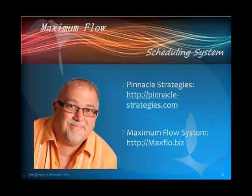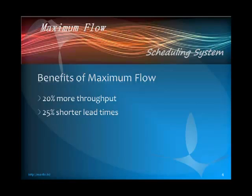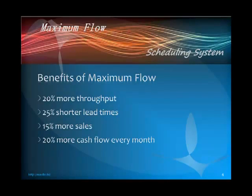I'm Mark Whipple. I'm the developer of the Maximum Flow system. In short, the Maximum Flow system creates a simple structure to manage the order fulfillment process and the associated accountabilities to focus the entire organization around the goal of on-time completion. The benefits of the Maximum Flow system are as follows: 20% more throughput, 25% shorter production lead times, 15% more sales, 20% more cash flow every month, and improved labor productivity of 15% or more.